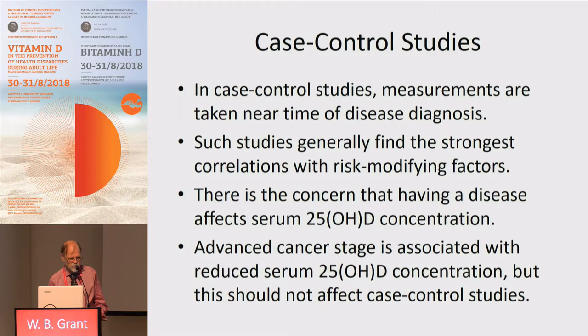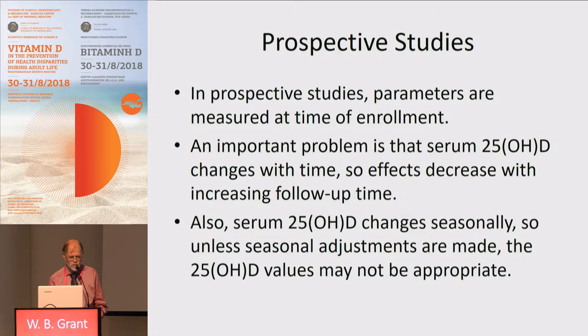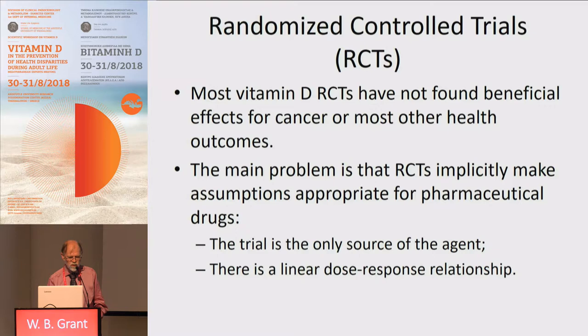Also, it turns out if you plot the odds ratio or the risk ratio for cancer as a function of follow-up time in the prospective study, and you draw a line through that, you'll find that the case control studies with time equals zero are right on the line for the prospective studies as a function of time. In other words, the longer the time is, the less useful 25-hydroxy vitamin D measurements at time of enrollment in the study are, and so you get a reduction in the correlation. Prospective studies, as just mentioned, have a problem with changes in time, and there are also changes with season, so they're a little bit problematic.